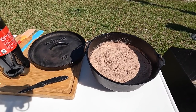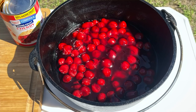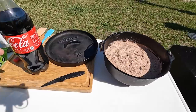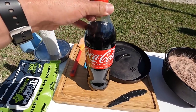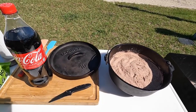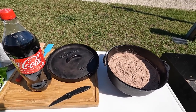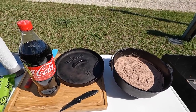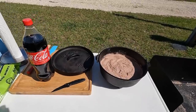Well, I forgot to show you the cherries, but what we've got is a whole can of cherries down in the bottom of the camp oven here. We got one box of chocolate cake on top, and we're going to be using 1.5 cups of Coca-Cola or any kind of cola you want. I got this recipe off the Crock-Pot Ladies Instagram page. It was one they shared. We saw it, thought it would be fun to try. So this is what we're going to do.